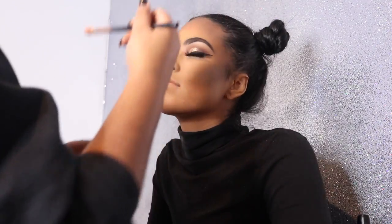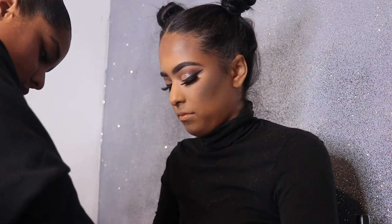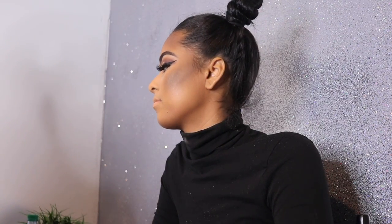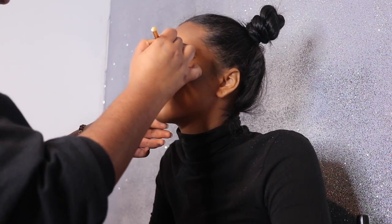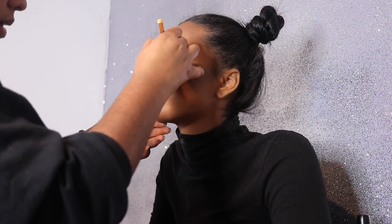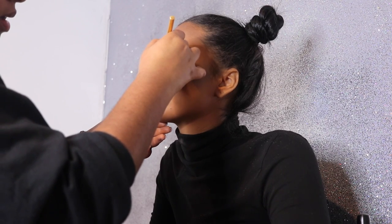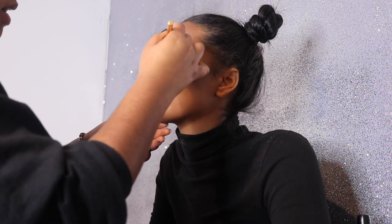Alright, now we're gonna contour the nose with a small brush. With that same brown shade. I'm gonna start off with a little brush because I need this to be A1. I'm gonna start down here and go my way down.